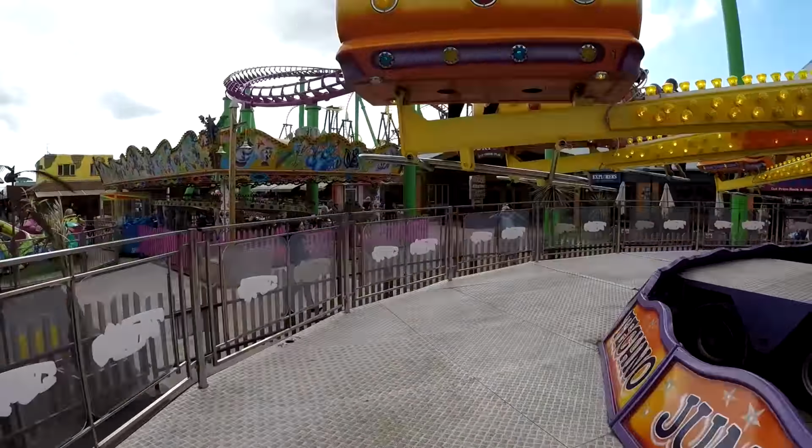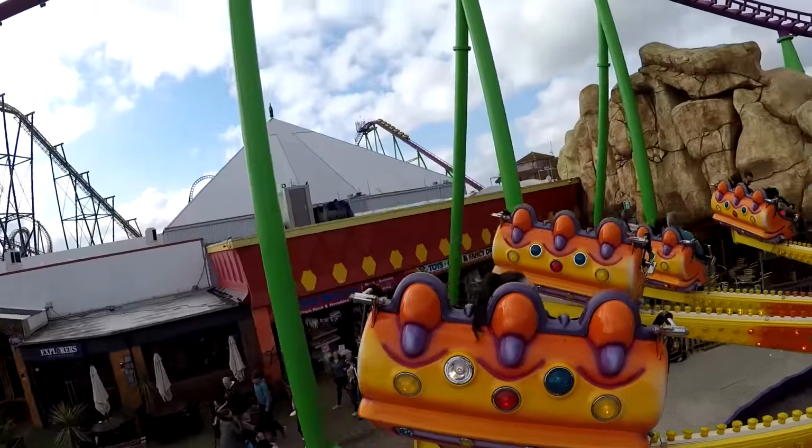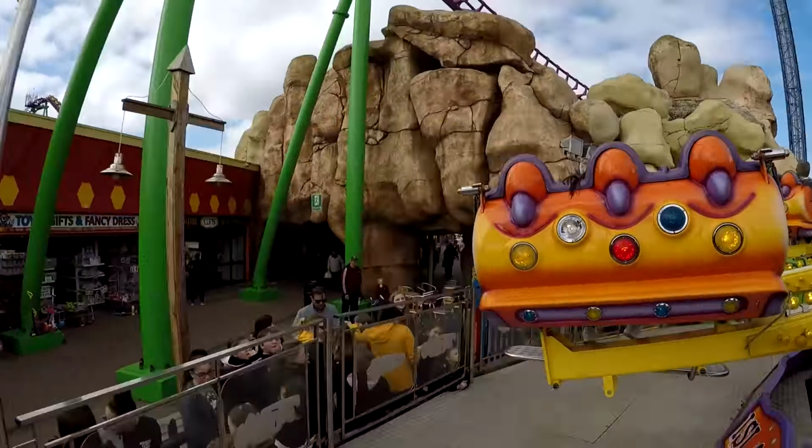So we've done really well so far today for rides. Done loads. It's about 3:30 now. Round we go. Hooray! Wow, love the sensation on this. Good air time. Whee. Got a good view of that rock work round here as well. Did you guess which is the new bit?